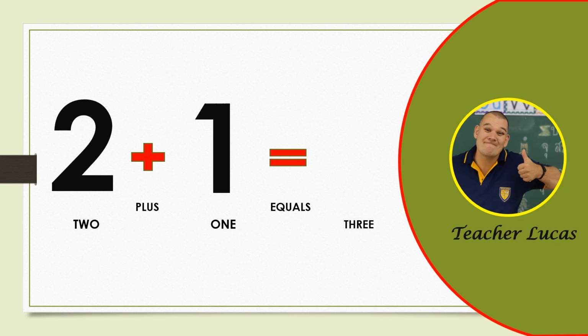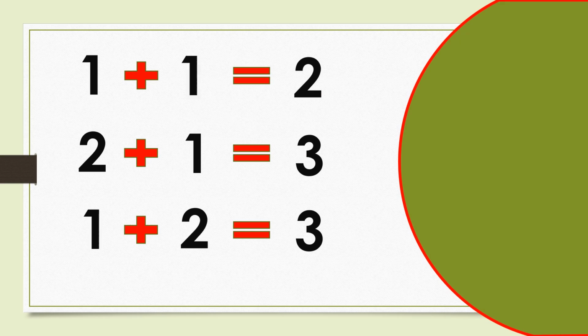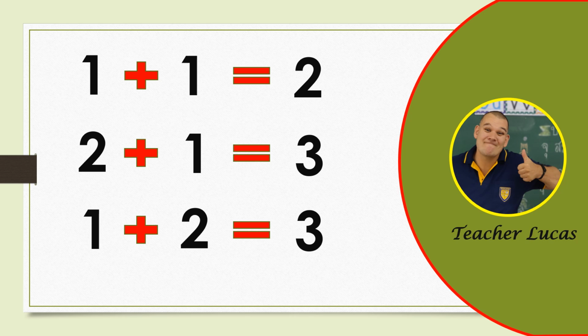Two plus one is? Yes, very good. Three. Equals three. Two plus one is three. Well done. One plus one equals two. Two plus one equals three. One plus two equals three. Good job.